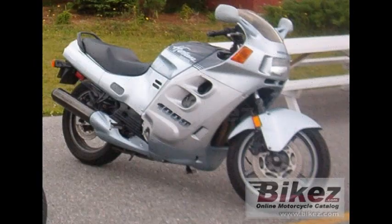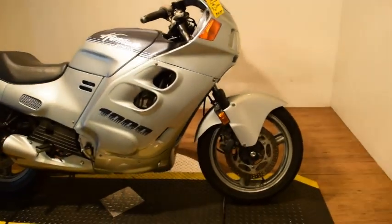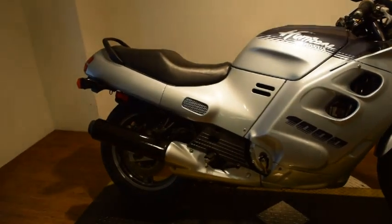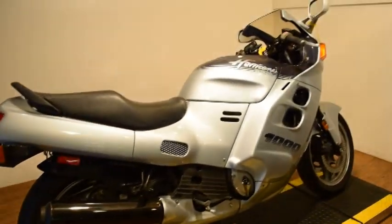Bike number 15 is a Honda Hurricane 1000. Fantastic bike. Handled perfectly. Went great. Commuted on it for a year, and Jason rode the hell out of it, and everybody loved this bike. So anyway, fantastic bike.